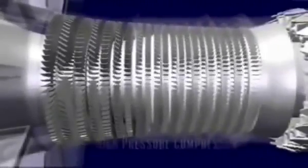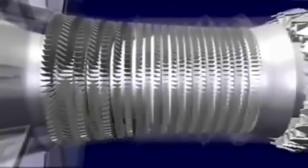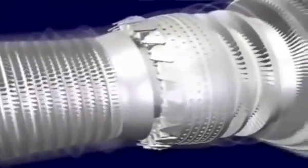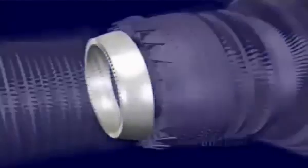After passing through the low-pressure compressor, the air enters the high-pressure compressor, which rotates faster and is responsible for 70% of the total pressure rise. After the air has passed through both compressors, it is 35 times higher in pressure and 1,000 degrees hotter than the outside air. The compressed air is now at the right pressure, but it is moving too fast to be efficiently ignited, so it enters a diffuser, where it slows down while remaining at the optimum temperature and pressure.